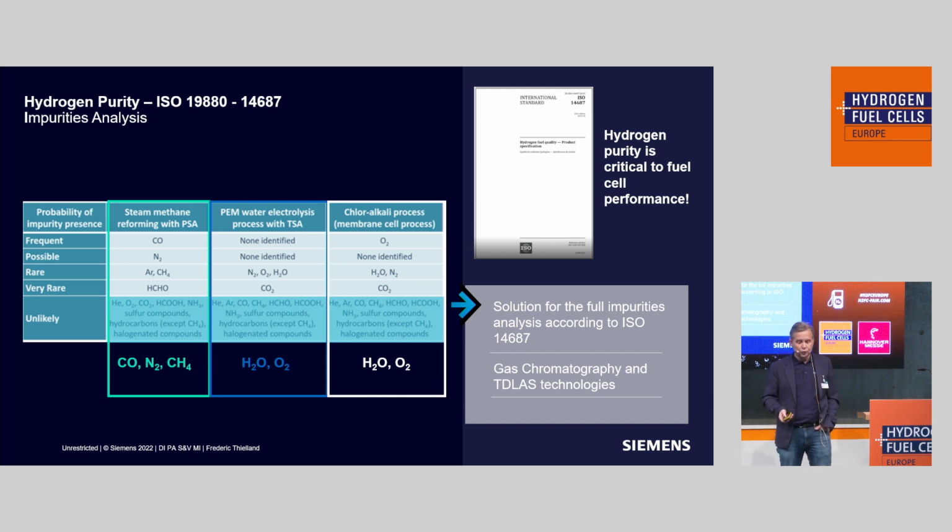But here I want to focus on the analysis that we're doing on the production plants. Usually we don't do the full analysis, but we just focus on the component of interest. It depends on the way you produce hydrogen. So here I put a list of different situations, if it's a steam methane reformer or PEM or chloralkaline. And for this measurement, of course, we can provide a dedicated solution. But this is really a continuous measurement here.